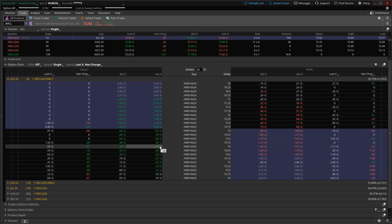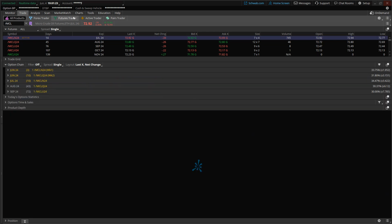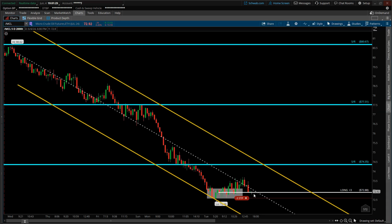Had I picked up three contracts, that still would have cost me around $140. So I thought staying with the futures was a bit more efficient at this point, considering there's not that many days remaining before these weekly contracts expire worthless. So I thought I would just stay with the futures and increase the risk just a little bit more from a futures perspective, but from the options side, it was a bit more efficient. So that is the rationale for adding a third futures long.